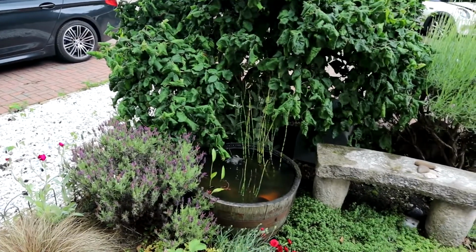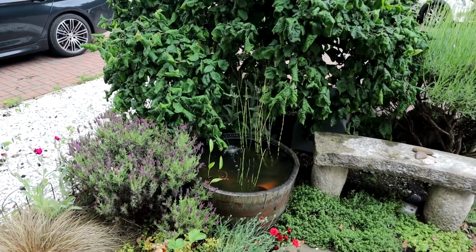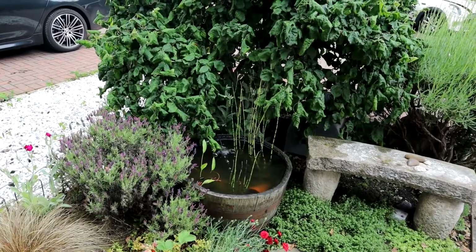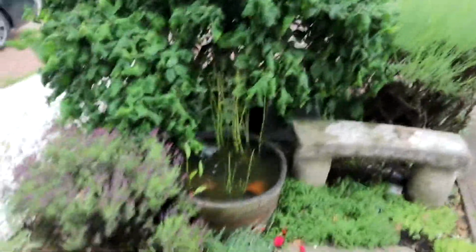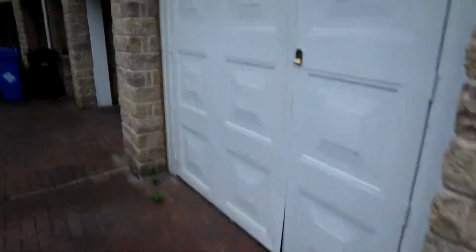I tried a solar battery bank and tried one of those USB air pumps, which was fine, and that was the best solution for a while, but the rain got in and corroded it a little bit, so it wasn't a long-term solution. So now I'm just running an airline out of my fish room, which is actually behind these doors. So this is my garage, and I've got a line that comes out down here. It's that black line there.